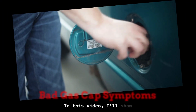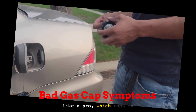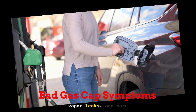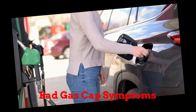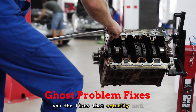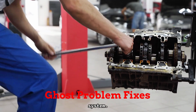In this video, I'll show you how to spot the symptoms of a bad gas cap, how to test it like a pro, which caps to never buy, and the one cleaning trick that can fix rough idle, vapor leaks, and more without spending a dime on sensors or scans. So before you throw parts at a ghost problem, let me show you the fixes that actually work and how this one overlooked part can screw up your entire system.